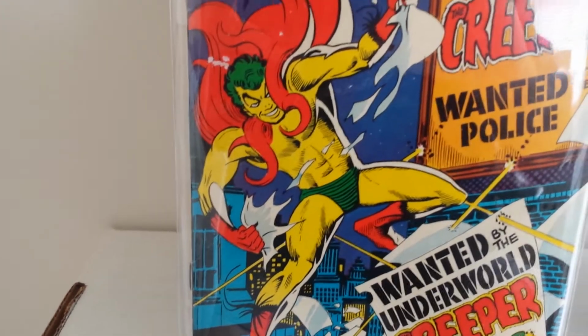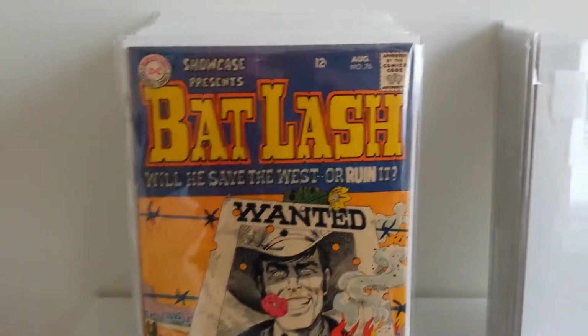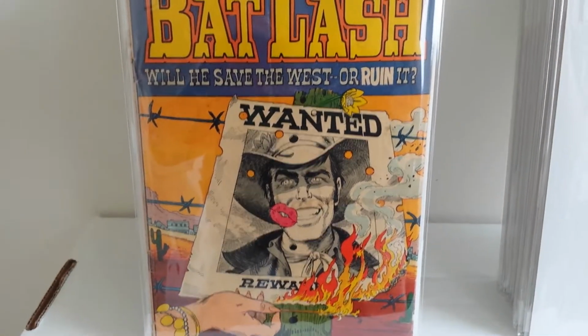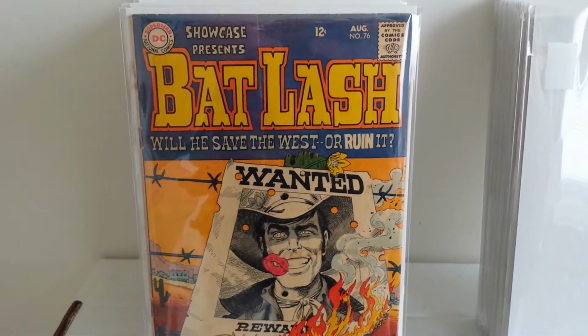So a couple dings in the spine, but got this and the next book, I think for like 30 or 35 for the pair. This is a really rough copy of Showcase 76. This is the first appearance of Bat Lash. Wanted to grab this because I saw it cheap. This is not something I have to have in a high grade.